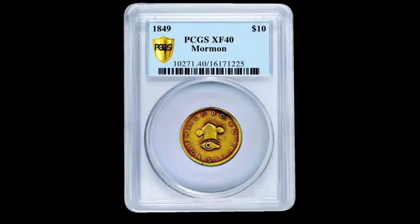So the first gold coins privately issued, not only from the California Gold Rush, and the first gold coin struck west of the Mississippi River in our country, was this coin right here, the $10 Mormon gold piece.